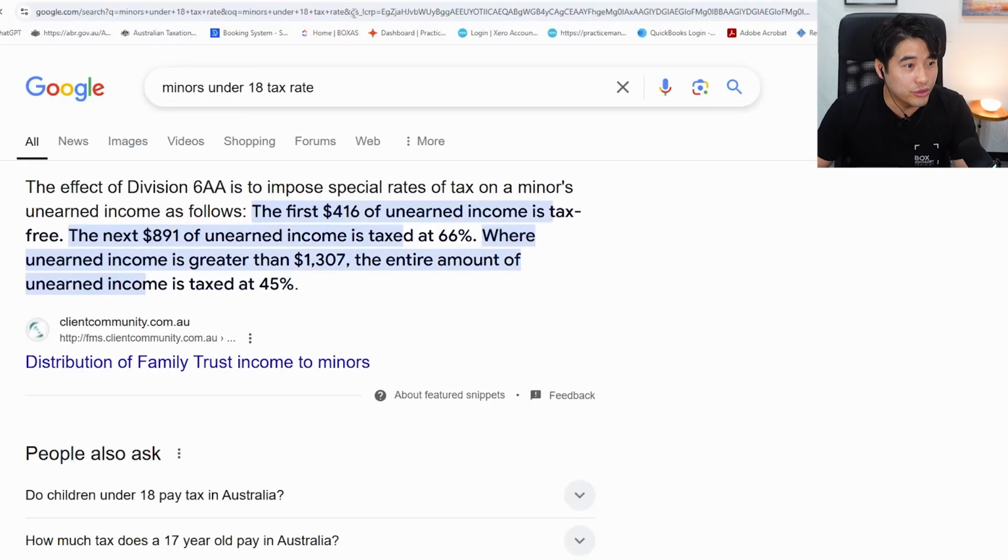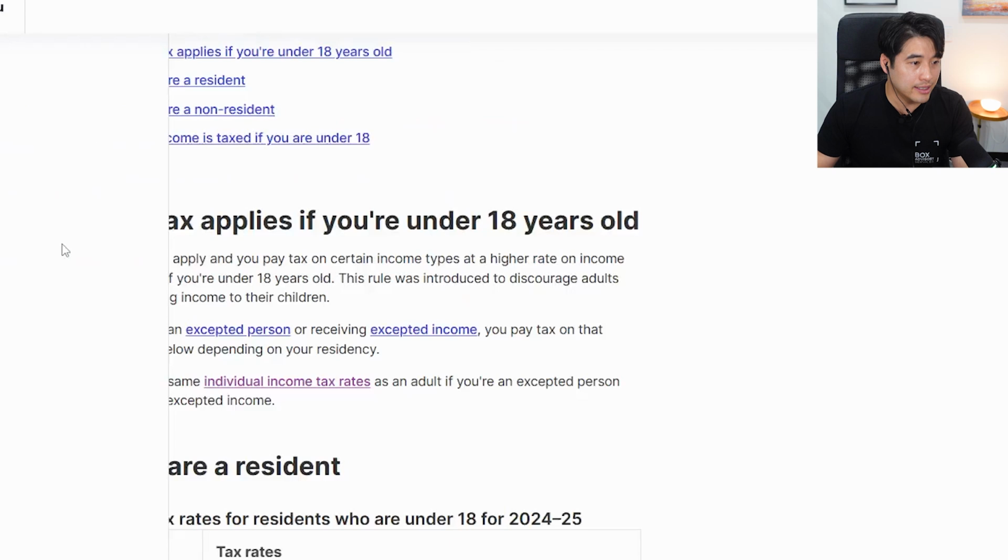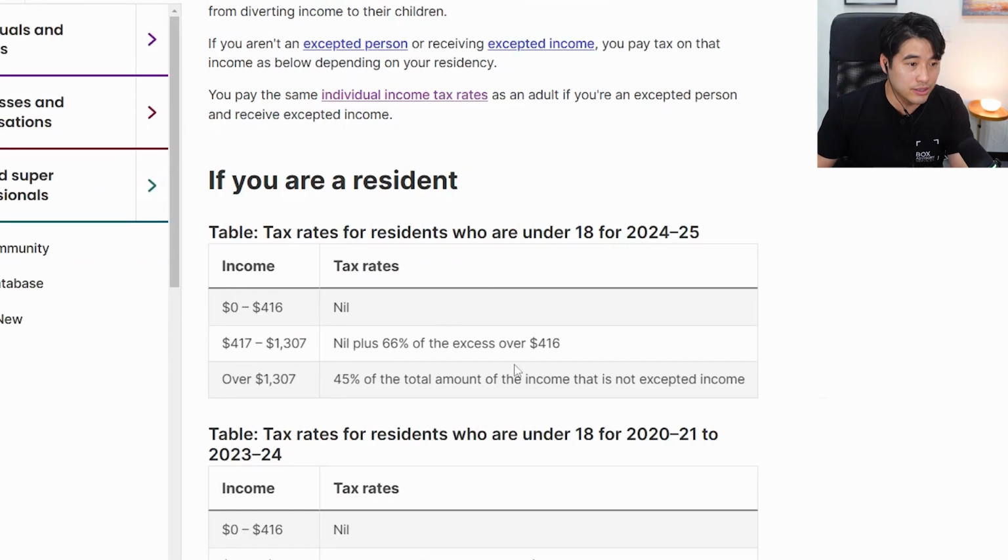I just want to quickly show you guys this, because everyone thinks that they can just pop out kids and then just minimize their tax by distributing profits to their kids. Back then, 10 plus years ago, when I was a kid studying accounting, it was actually a strategy. So a lot of people set up trusts and distribute profits to minors, maybe just like they just had a kid, and they can distribute 18K or $10,000 to the kid's name.